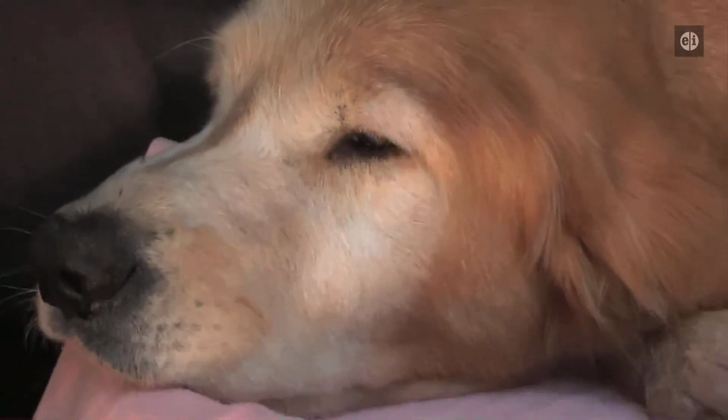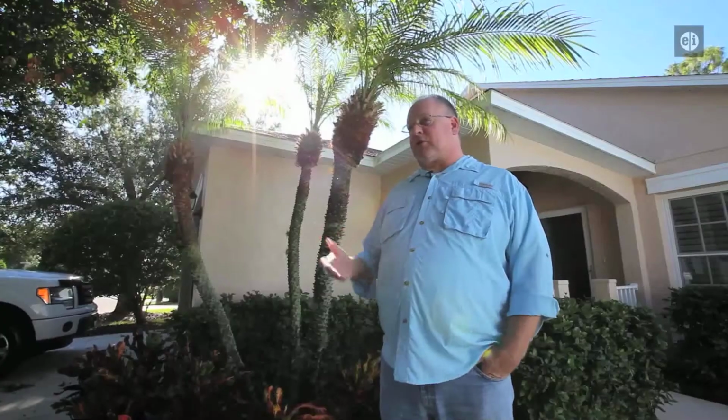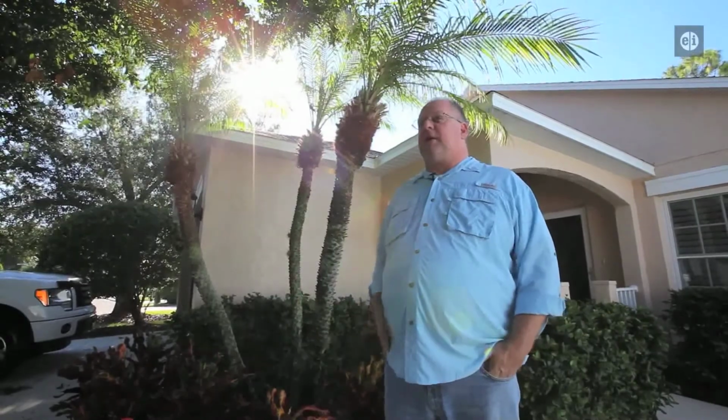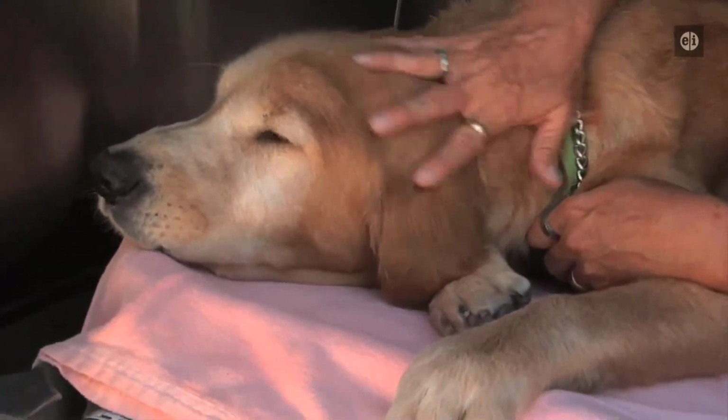You just want to help them. They've had such a hard life. Over the years, Bill Barnack has fostered more than a dozen dogs from Golden Retriever Rescue of Southwest Florida. They're the special needs. They're also the hospice ones. They have a difficult time placing them.